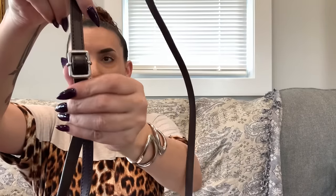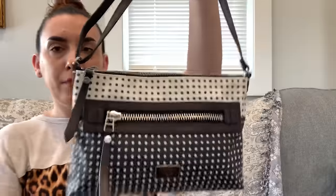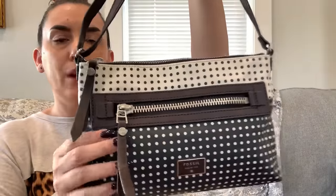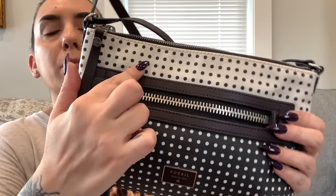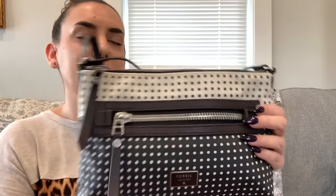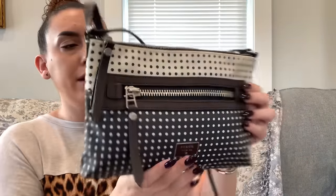Okay, this Fossil is so cute and it is in such good condition. So you have a brown purple leather shoulder and crossbody strap, silver tone handle hardware, it can be adjusted. And then you have the coated canvas crossbody bag section. It's got black with white and then white with black. I wouldn't necessarily say white, it's off-white. Nice big zipper pocket in the front here.